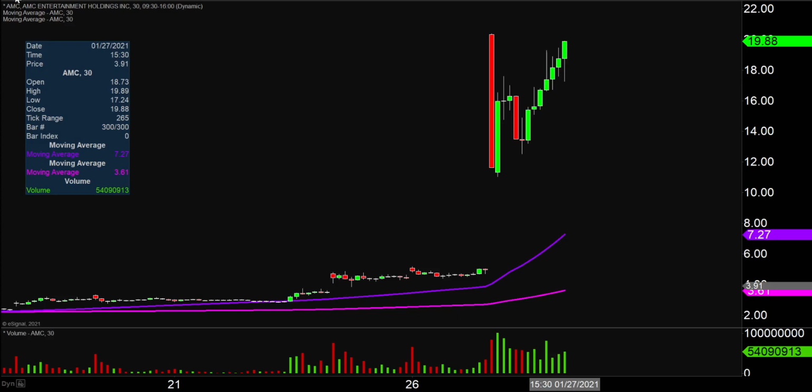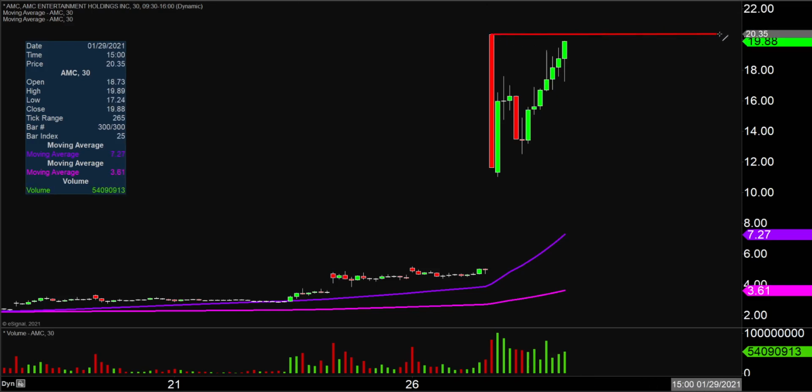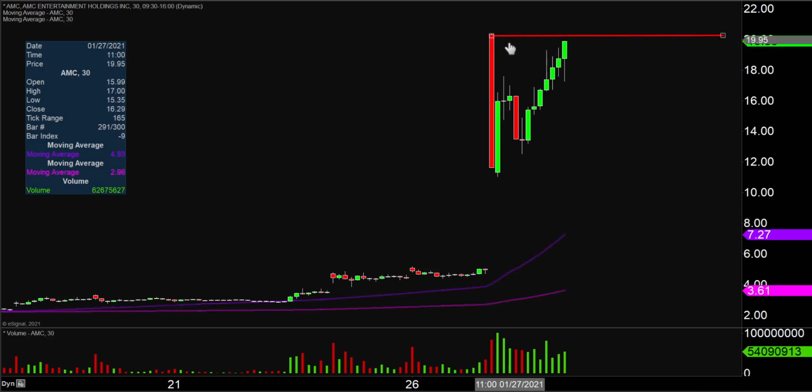So the first level here that every breakout player and their brother's uncle is going to be watching is basically there at that $20 mark, slightly above 20 to be exact, at $20.35. But I'm just going to call it 20 because, you know what? If $20 falls, then I think the price will at least retest $20.35.